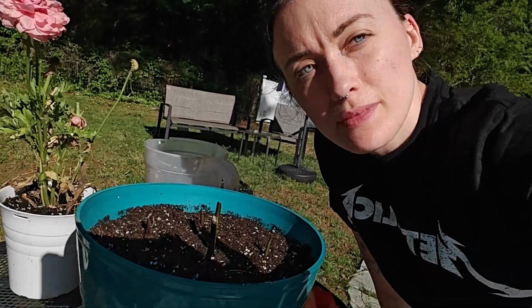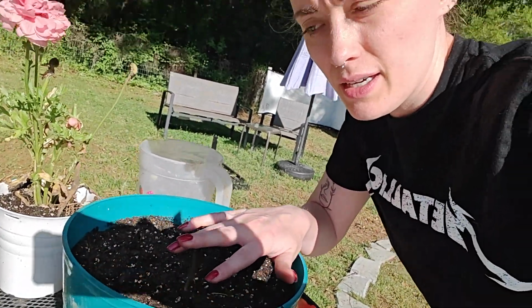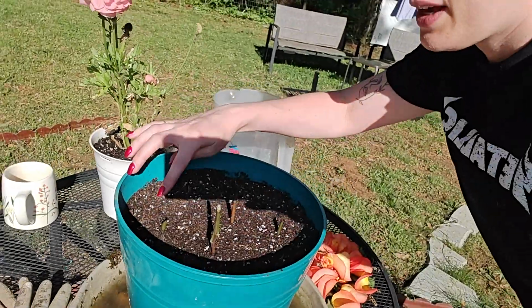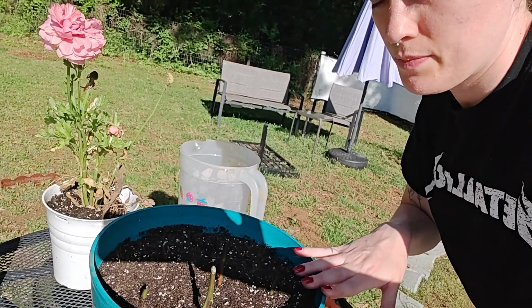Okay, here we go. Got my cuttings. The two big ones are the ones that have the seeds on the end, and then I put two cuttings for each stem. Why can I not talk today? English is very hard for me today.